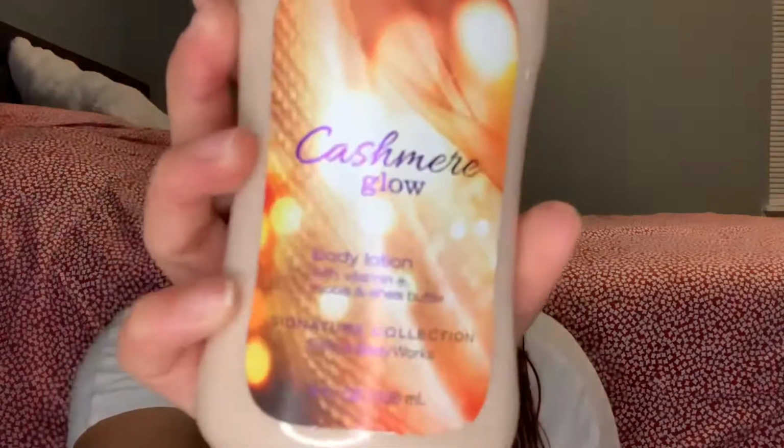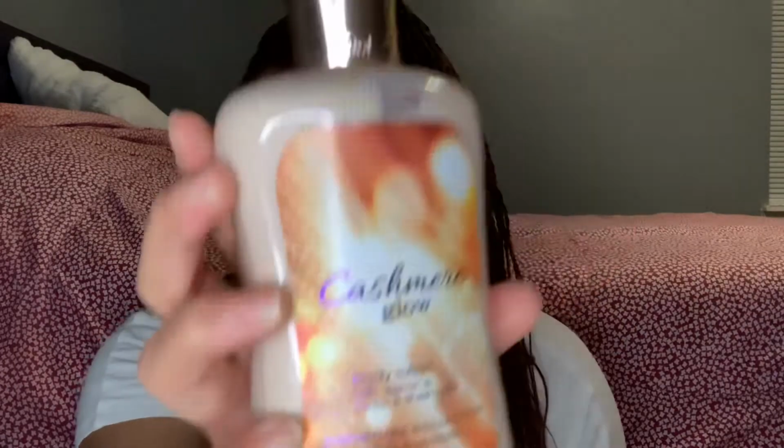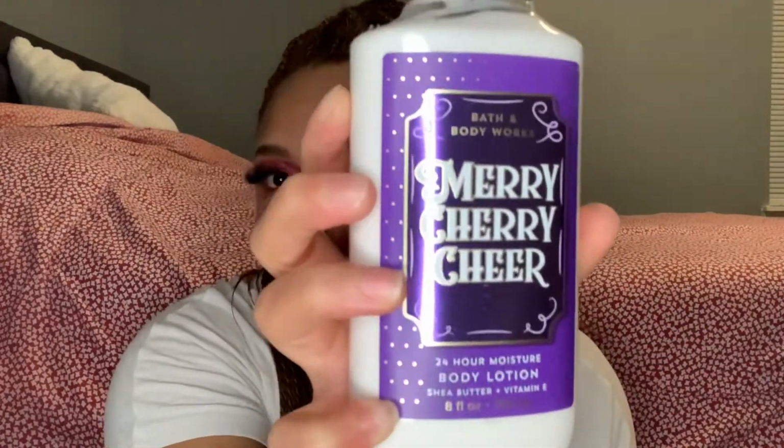Now we got some Bath and Body Works, and this is Cashmere Glow. I love Cashmere Glow. I even have the spray, but look, it's barely in there, and I don't even think they're selling this anymore, which sucks. But I have the Fresh Sparkling Snow and the Merry Cherry Cheer. These were the holiday editions. I won these when I worked at Forever 21. So that's how I got those.